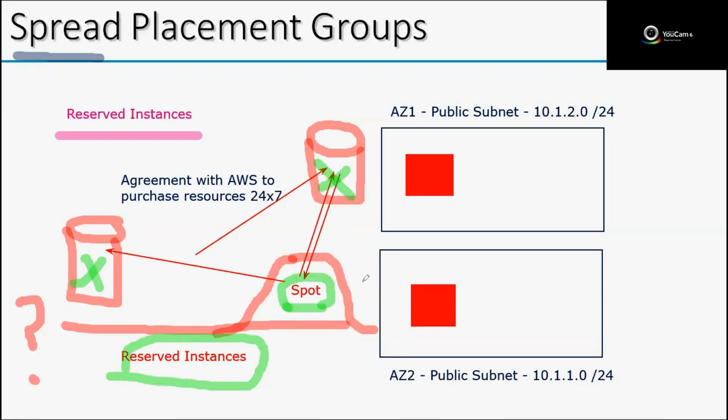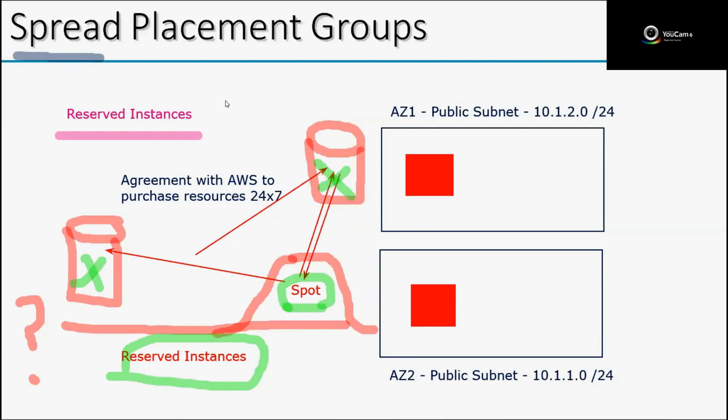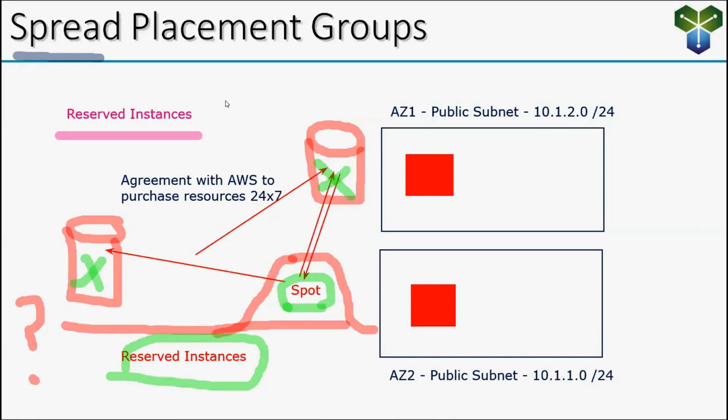From a real world perspective, this is not exam related, but I've noticed that people will do on demand for the POC and the ramp up of an environment, and then once everything is nice and baked in and they know what they need, they'll convert everything over to reserved instances. Yep. That way they're only burning as much as they have to. You can save around 60% per hour by going to a reserved instance. Go to an RI 3-year all up front, you can save 60%, or is it 75? I forget.